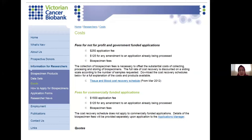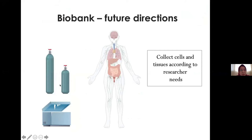So these are some of the issues faced in wanting to dream big, but the reality is we've got only two liquid nitrogen tanks, and they are near capacity at 95% full, and the freezer space, 20 freezers only, and 16 are already full. So we have had to tweak the vision into collecting tissues according to researcher needs, more focused and more realistic to the infrastructure that we have and the amount of money that we get.